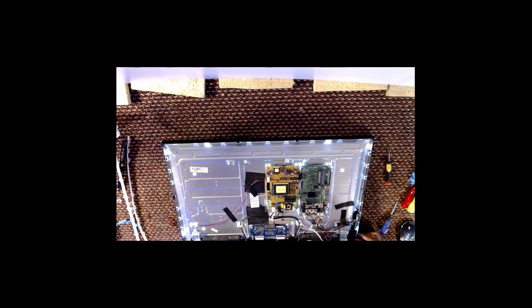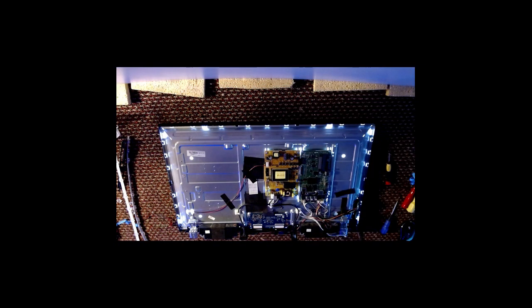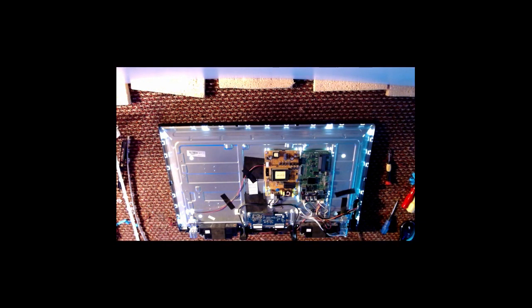Well, as you can see, we do have backlights coming through. Actually, you possibly can't see. It's very bright in here. Hang on. So the backlights are working again. We'll test a picture in a second. Let's just try the switch. Off. And on. Jolly good. Doesn't mean that it's working, though, does it? No.